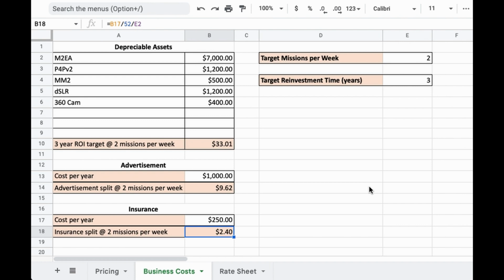So just by plugging these numbers in, we start to get a clearer picture of what we should be reinvesting in our business, and all of this is going to get automatically factored into our quotes without us having to think about it every time. And we can come back and modify this information at any time if something needs adjusted. For instance, if I see I'm getting closer to 3 missions per week, I can change that, and you see the numbers update accordingly. Okay, I'm going to switch this back to 2 and move on to the rate sheet.